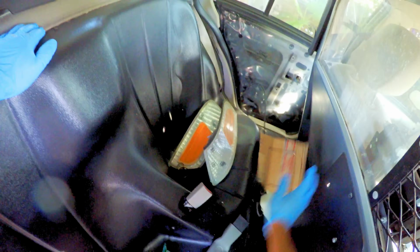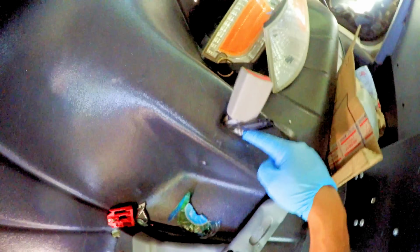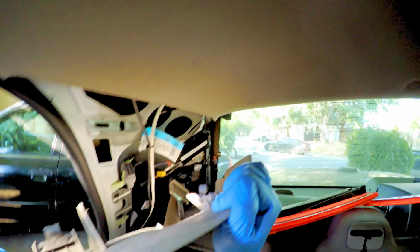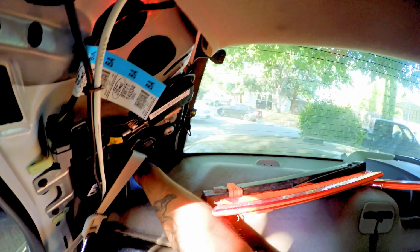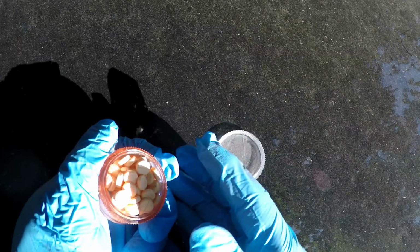Look at these seats. These prisoner seats are pretty freaking nice. Look at that. Criminals could stuff things in here all day long. There's probably all kinds of freaking drugs and weapons under this thing. What the hell? What the heck is this? Ecstasy pills? Molly pills? What in the world?